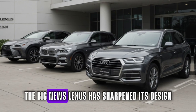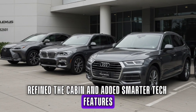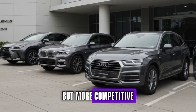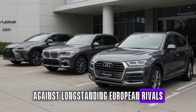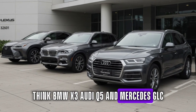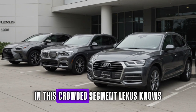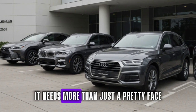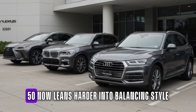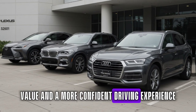The big news? Lexus has sharpened its design, refined the cabin, and added smarter tech features aimed at making this SUV not just more comfortable, but more competitive against long-standing European rivals. Think BMW X3, Audi Q5, and Mercedes GLC, the very vehicles that have set the standard for years in this crowded segment. Lexus knows it needs more than just a pretty face to win people over, which is why the NX 350 now leans harder into balancing style, value, and a more confident driving experience.